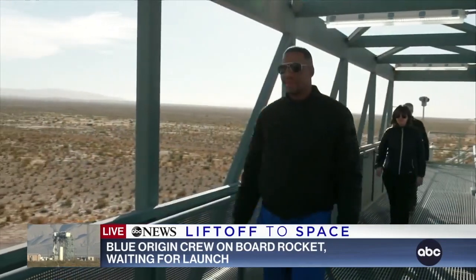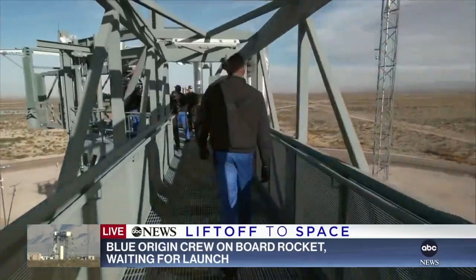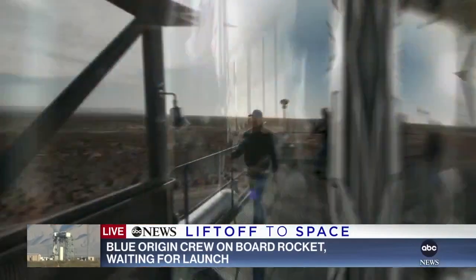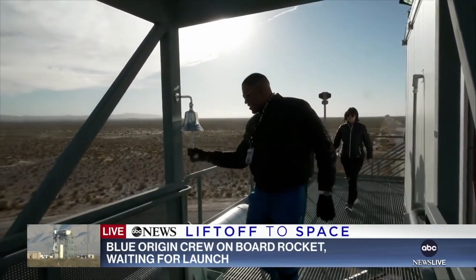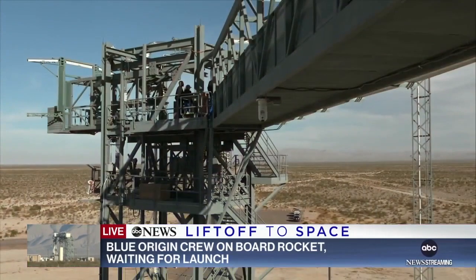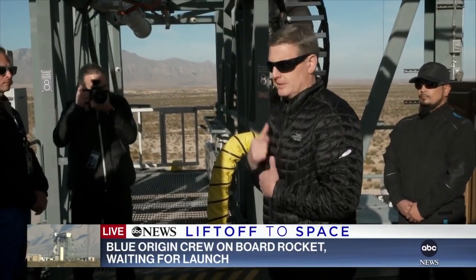And outside the shelter, Michael and his crewmates practice crossing the bridge to the tower where they will load into the capsule. On the way, a Blue Origin tradition, ringing the bell. At the crew access tower, a quick explainer. You get to go in the capsule. You're going to go left around the end, in your seat, and then immediately start buckling in.